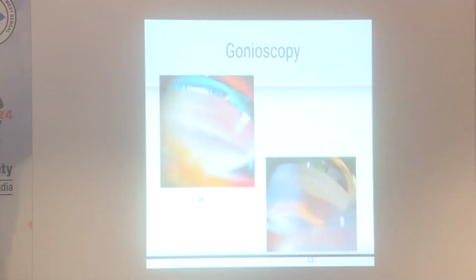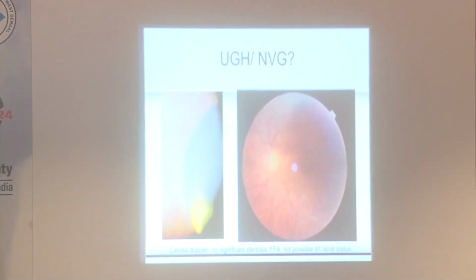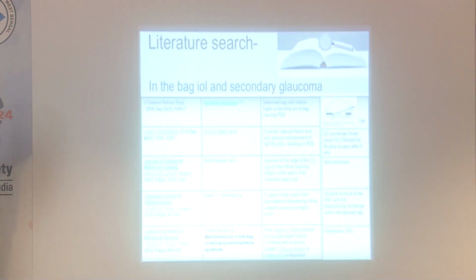What we also found was a 360-degree synechial closure in the left eye when compared to the right eye, which was open in all 4 quadrants. The other googly here was the presence of prominent iris vessels at the pupillary margin with a normal looking fundus. We couldn't do an FFA because of his renal status. However, the carotid Doppler showed no significant stenosis, which ruled out ocular ischemia. So the question here was whether we were dealing with UGH or NVG.